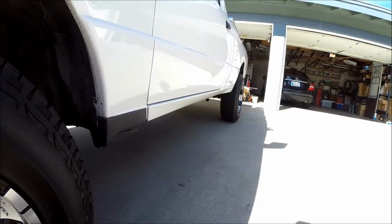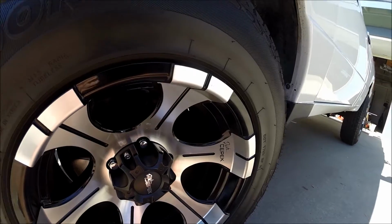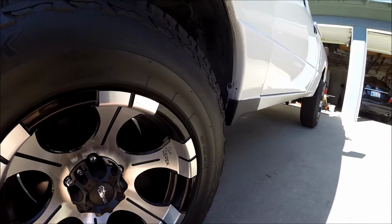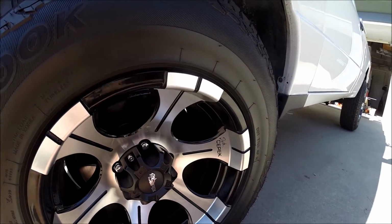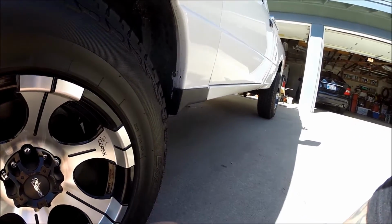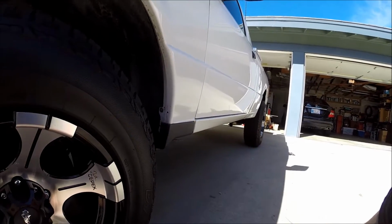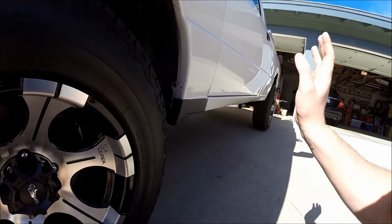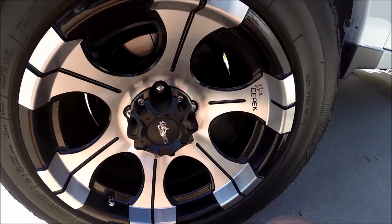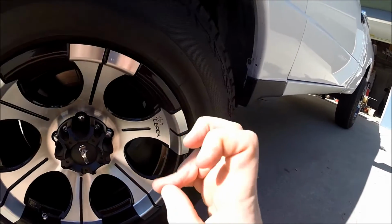I'm still running the factory shoes and drums back there, and I've heard of people thinking about upgrading those to disc brakes, which I know they did on the really later Rangers, like the 2011s. But I've also heard horror stories when people slam on the brakes and the whole rear locks up because there's just no weight behind you. Sorry, I got the hiccups. So basically everything back there is still the stock configuration.